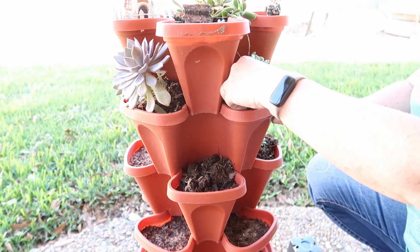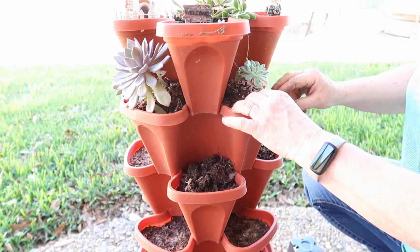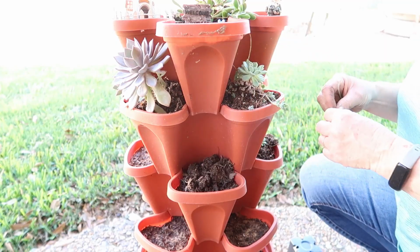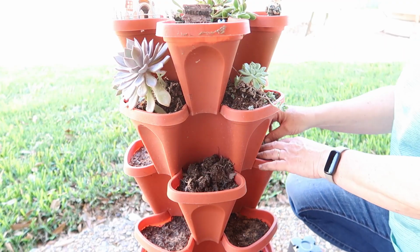Now this next succulent that I'm going to be planting brings back another memory of my mom. I can remember when I was little, her and her friends had whiskey barrels. They would drill a hole in the side of them and plant their chickens. Well, guess what I found at H-E-B?